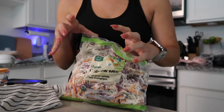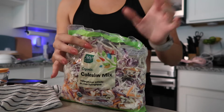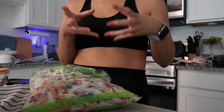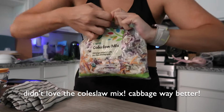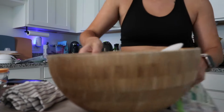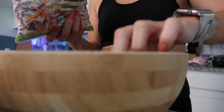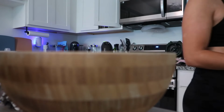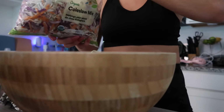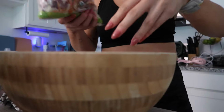Last week I bought a cabbage from Whole Foods and this week they were really heavy and I did not want to spend $4 on a head of cabbage, so I just got this kale slaw mix. So I'm just gonna pour that in here with the rest of the kale. Yeah, I think that's good. This looks weird. I think I'm gonna add a little more. Yeah, I think that's good.